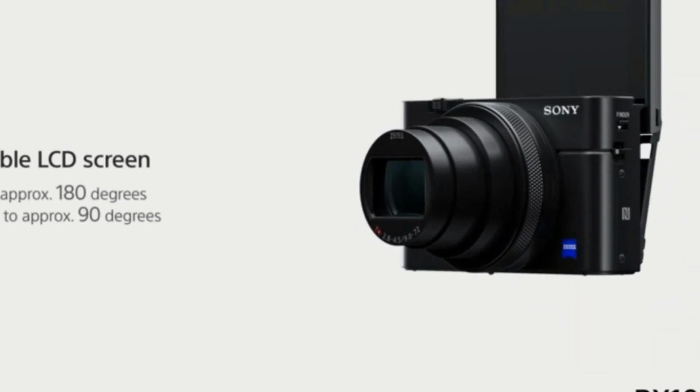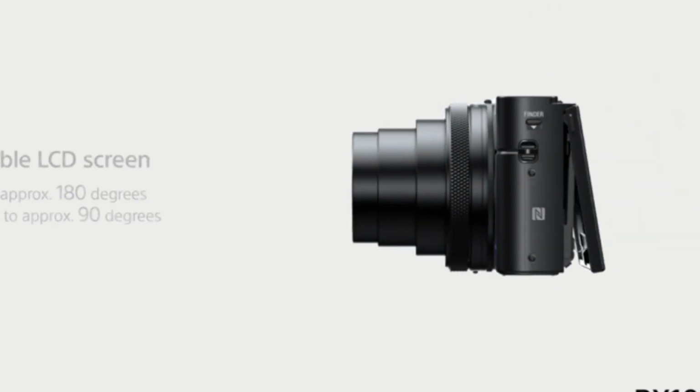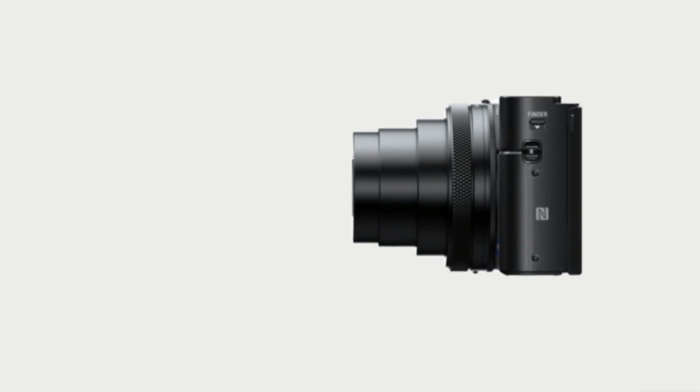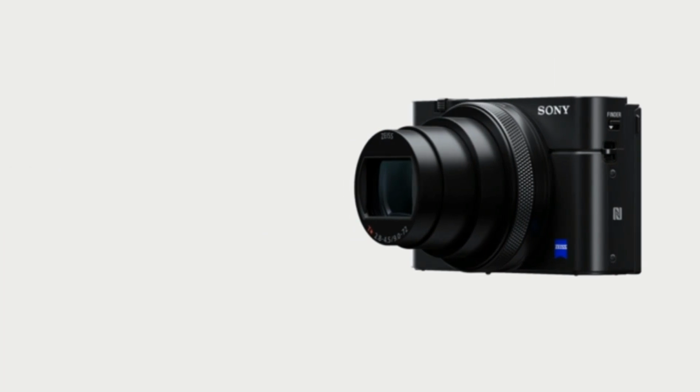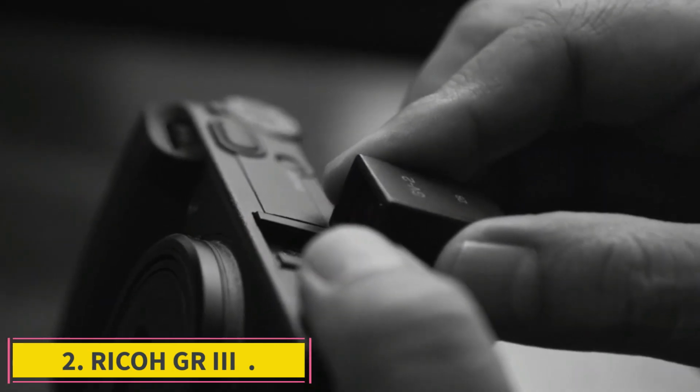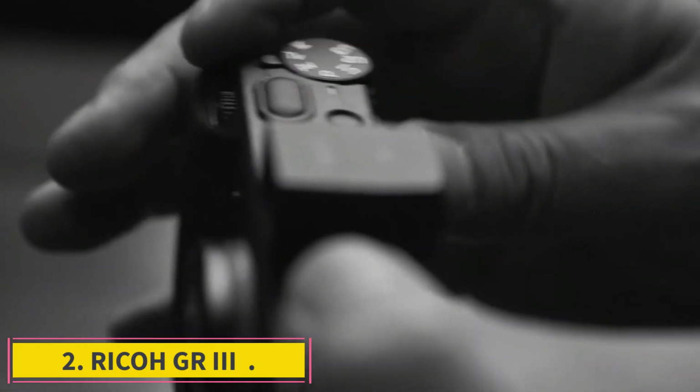Add in a fantastic autofocus system, and this is one of the most full-featured point-and-shoots on the market. No wonder it's on its 7th iteration and counting. And if the price is too steep for you, older generations are still available on the used market at a lower cost. Number 2. Ricoh GR3.